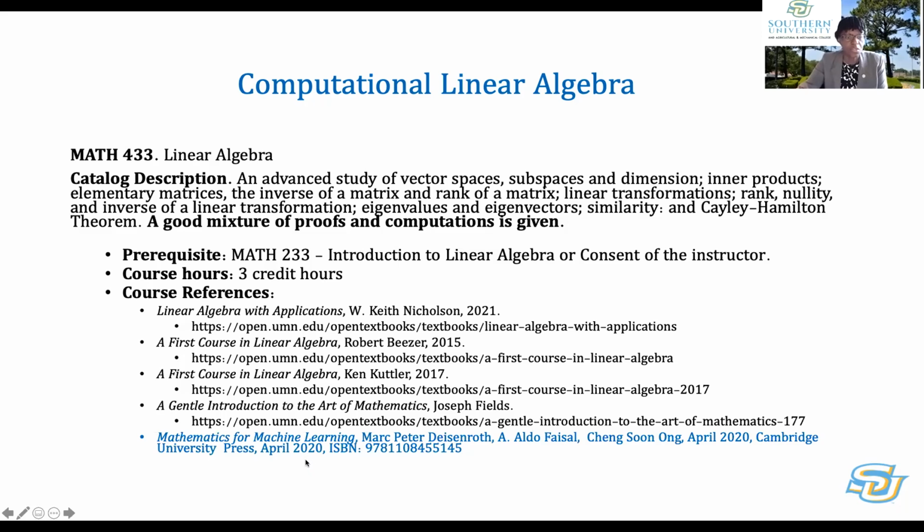And I list here the course references that I used because the students already have a base in linear algebra, but I always want to offer the students various references, and these are open educational resources, the first 4. The first 3 open educational resources, sending them back to their linear algebra as points of reference. The 4th reference is a reference to remind them about their proofwriting background.